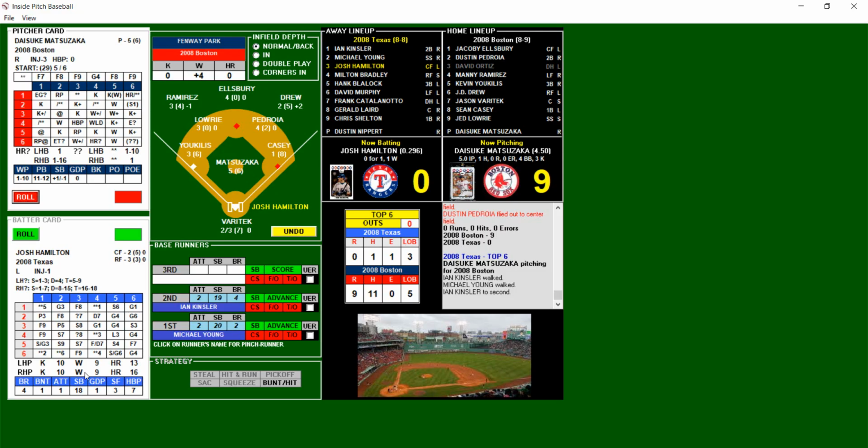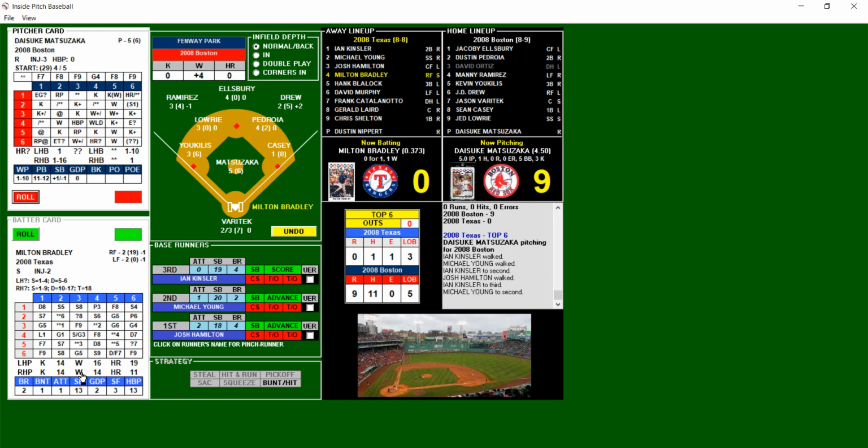Josh Hamilton comes up. He's 0 for 1 today with a walk. We'll see if that helped calm him down. He was doing good so far through 5 innings. 5-6, column 5, row 6. That's going to be a walk on a 1 to 13. That's a 6, and that's going to be good for a walk. So he'll load the bases up.